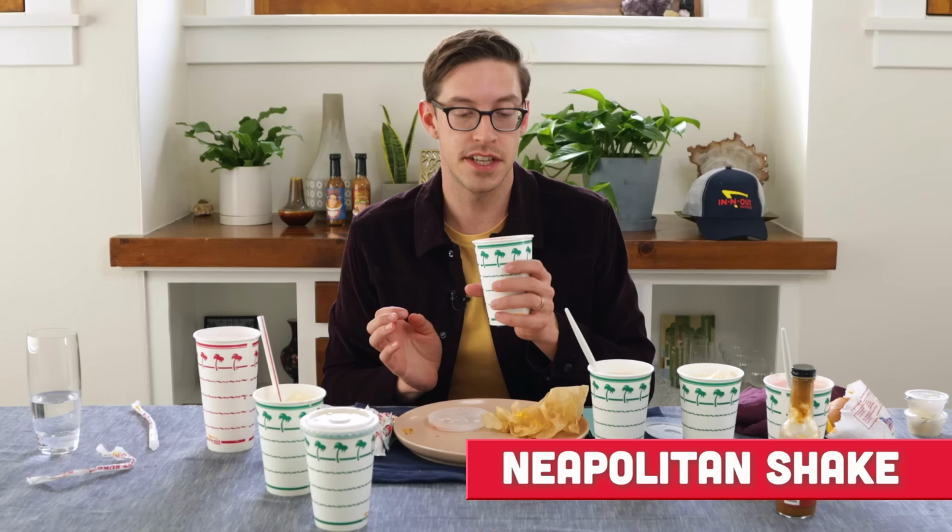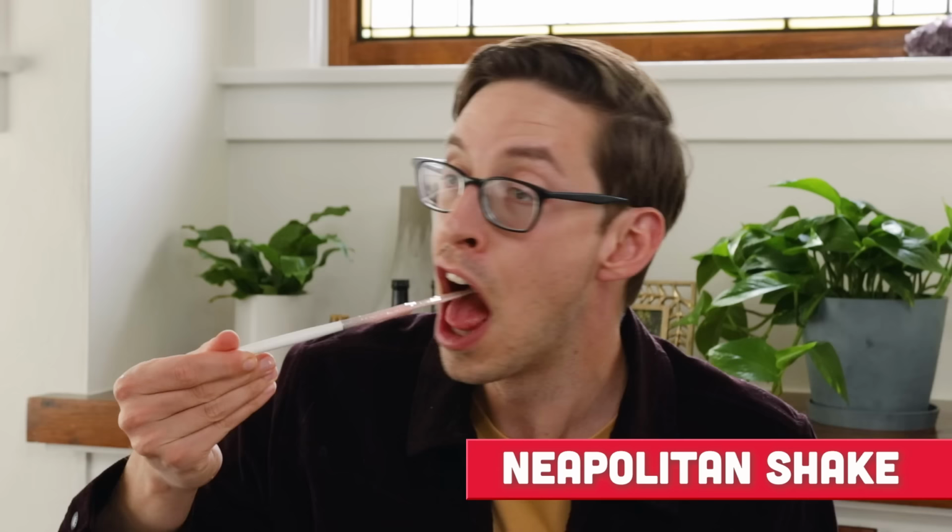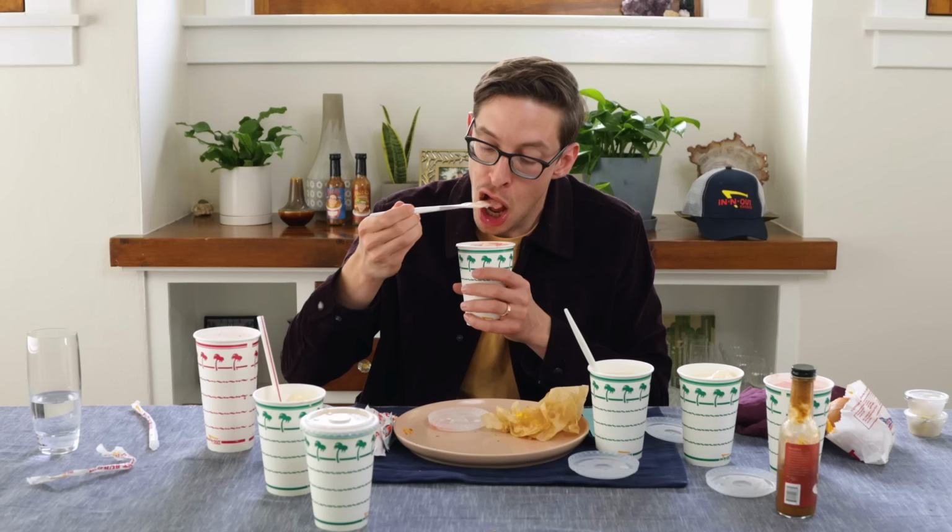Okay, this is the Neapolitan. This is the chocolate, strawberry, and vanilla. I am eating all the shakes with a knife. No real reason for that. Again, I'm looking for the chocolate. There's nothing about this chocolate. This is bad. It just tastes like the fake strawberry syrup they're putting on. No. Across the board, I don't like these shakes. I don't think they're very good. I think the vanilla is fine.